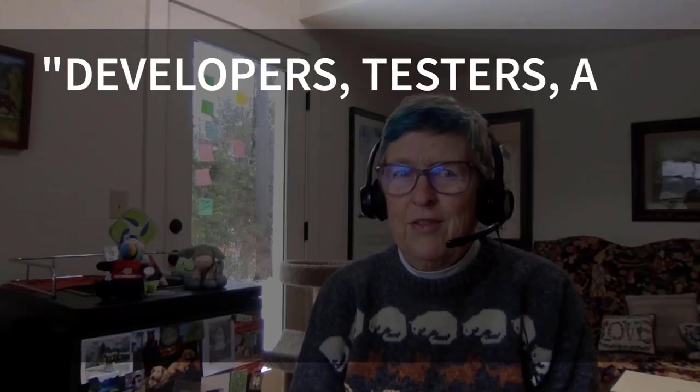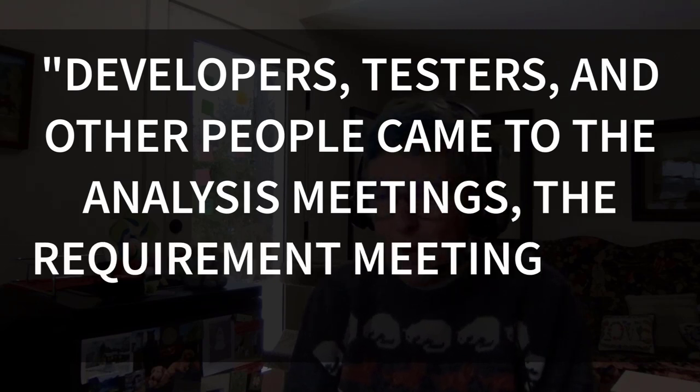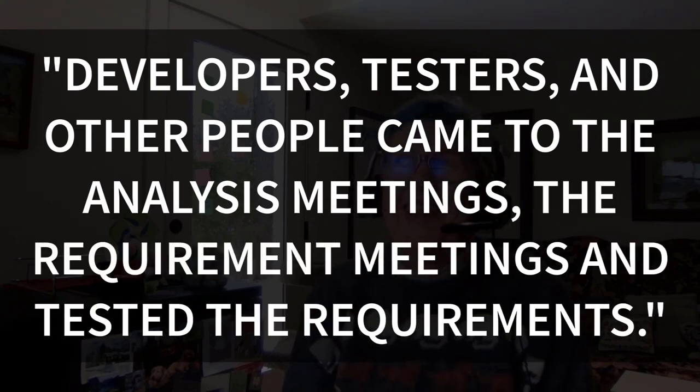I was really fortunate to start on smaller teams. And in fact, I was really fortunate even before Agile came along that I was on very, very healthy waterfall teams. So we did waterfall in the sense that we only released every 6 months or a year, and we did have those phases, and everybody was involved in all the phases. So developers and testers and other people came to the analysis meetings and the requirements meetings, and we tested the requirements. We went through and looked for inconsistencies and clarity and had conversations around, well, does this make sense? This contradicts this other thing.